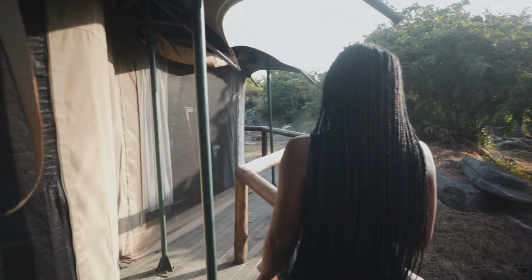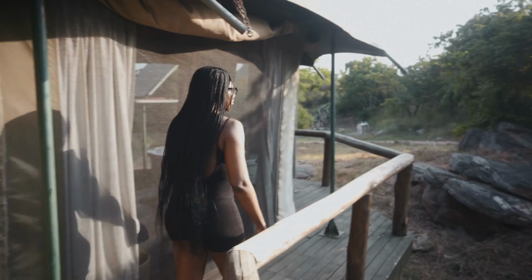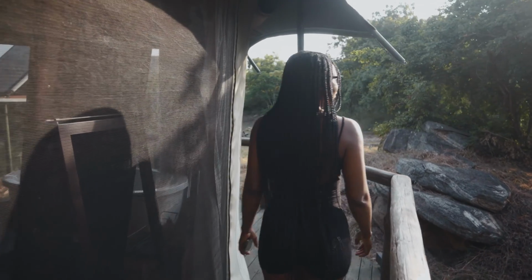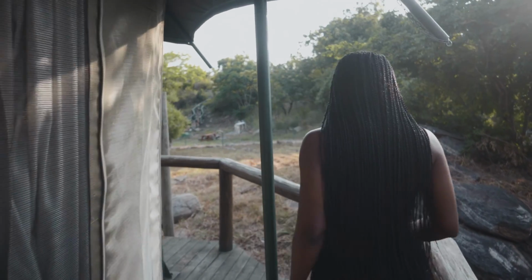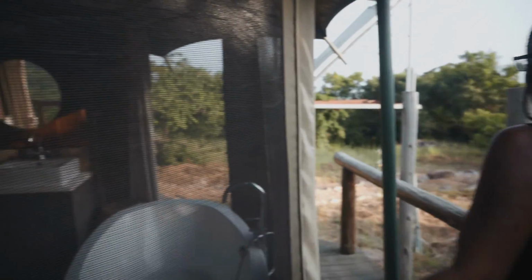Let's just take a round of the view. We have another tent over here. I think there's no one staying there at the moment, but I would love to see what that looks like. Yeah, it's just us for now. But you can even see the toilet from here as you walk around.